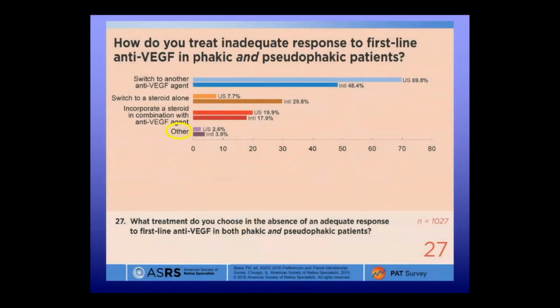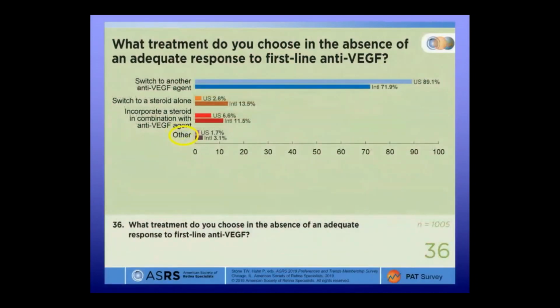Here in this slide, presenting the scenario of inadequate response to first-line anti-VEGF agents in the setting of macular edema, laser therapy, which would by default fall in the other category that is highlighted, garners less than 4% consideration. This is from 2018. In this similar survey, 1 year later, laser therapy is an optional consideration in approximately 3% of responders.